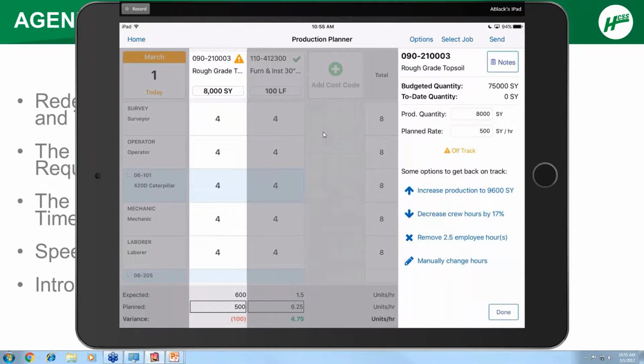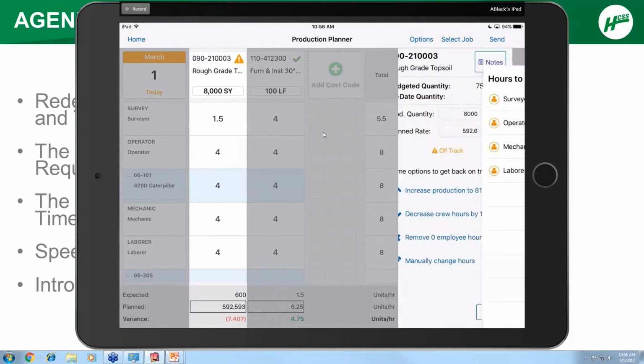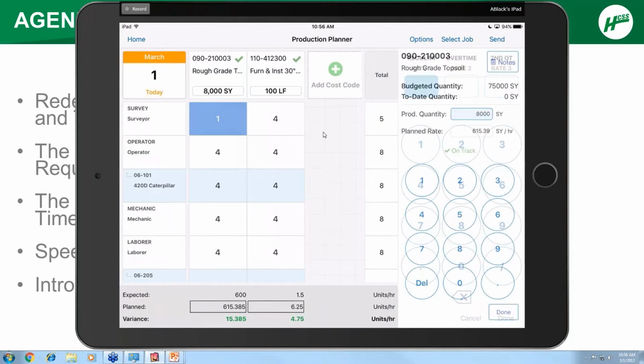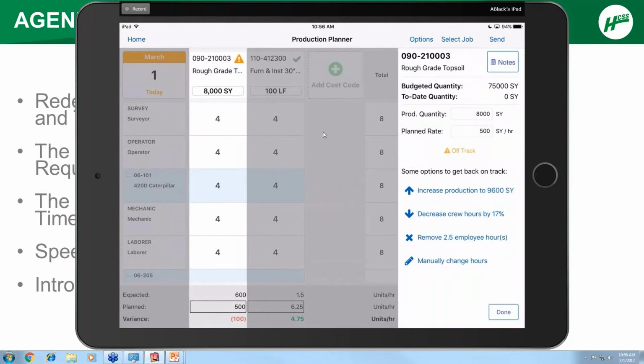Click here. The other option is manually removing those 2.5 employee hours, 2.5 labor hours that are off. If I click there, it actually brings up all the laborers on the time card, all the employees on the time card, and lets me pick. Well, let's be honest, I don't know what I was thinking with the surveyor. I'm just not going to knock them down. I don't actually need them for 4 hours for that task. You're able to reduce your hours, and it shows up there as green and good to go.